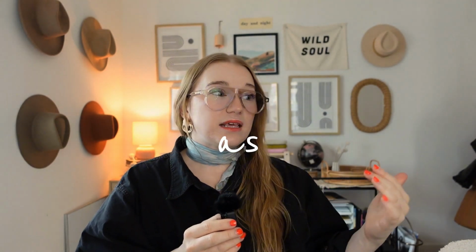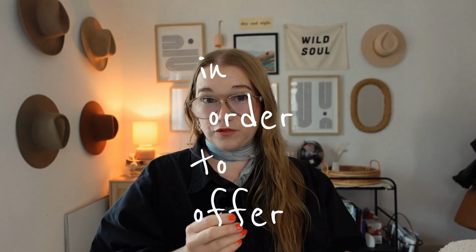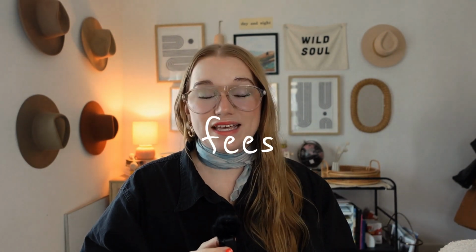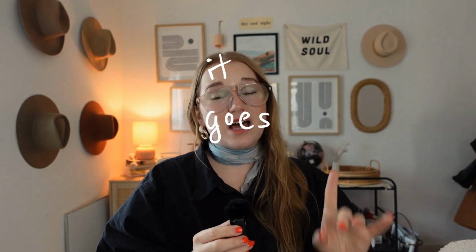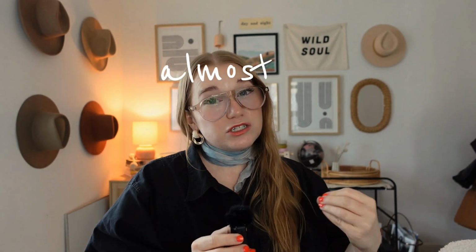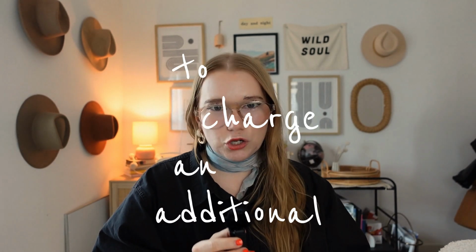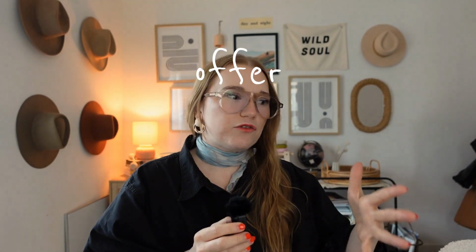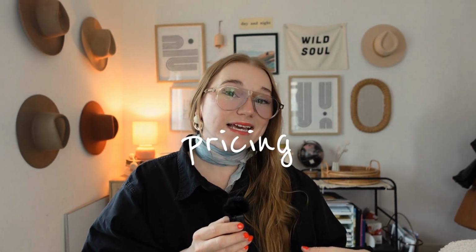Now, you as the owner of the business, you will have a higher fee in order to offer that. So standard credit card processing fees in the US are typically like 3.5%. But Klarna goes up to like 6% plus a one-time 30-cent fee. So almost double your processing fees, and you're not able to surcharge, or if somebody picks it, to charge an additional amount if they want Klarna. You either offer it or you don't. So I would say if you offer it, then make sure you have that figured into your pricing for it.